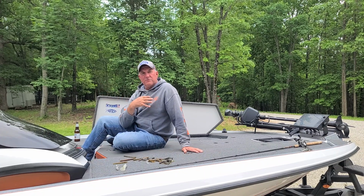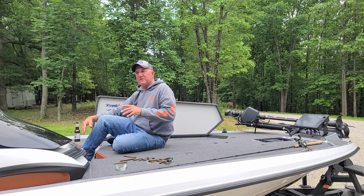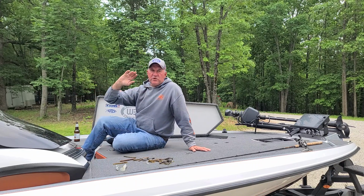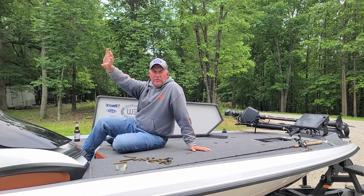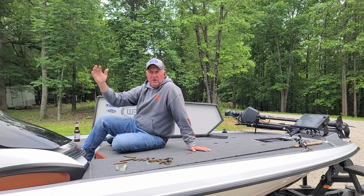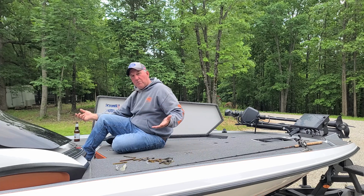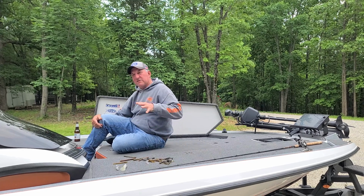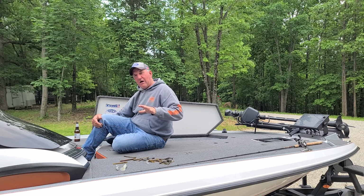But they're coming out of them spawning pockets and headed out towards main lake. So if you get a spawning pocket, say just inside a creek, or just inside a cove, between that spawning pocket, the point of the spawning pocket, all the way out to main lake, we caught them in that whole stretch, in about equal amounts. Main lake's getting there. It's still a little slow, but we did catch a few out there today.